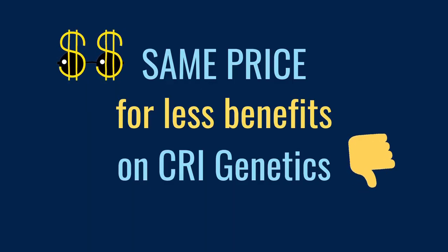Now, from what I've told you about no matching, about the minimal health reports, you can see that they're offering less than what some of the other companies are offering, but for the same price. And that's really another reason why I haven't recommended it and why I haven't gotten the test myself. If all I wanted was the ethnicity results, then there are cheaper options that I can also get other things with it just in case. Now, if CRI Genetics was offering a $29 test just for the ethnicity results, well then yeah, I might spend that $29 and be able to compare across 6 different platforms what the ethnicity results were. But right now, there's really no reason to do that.